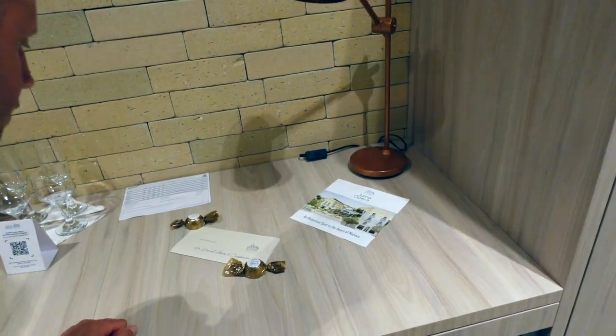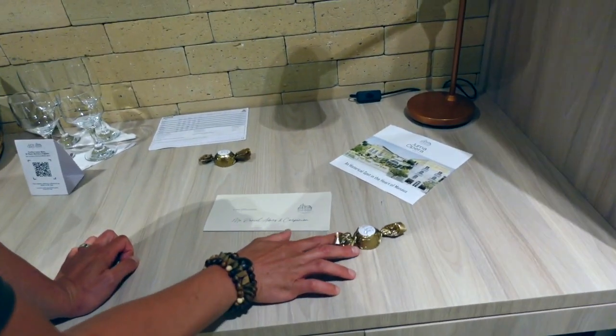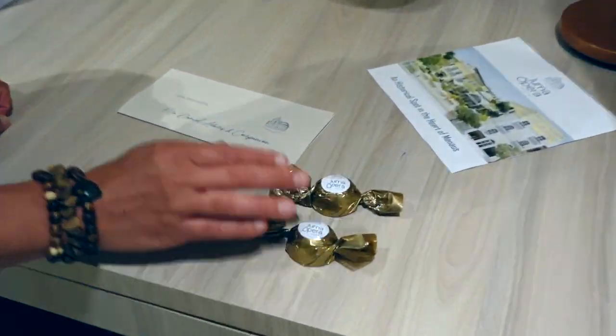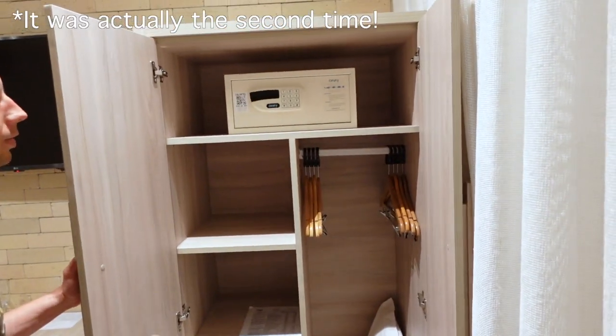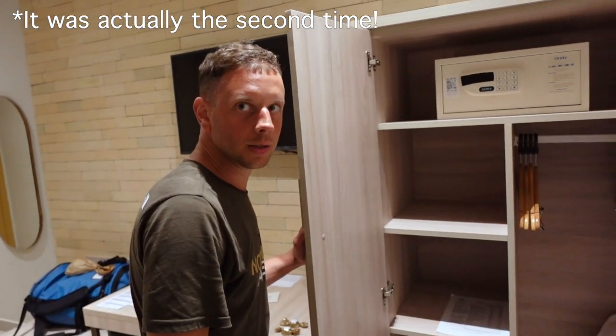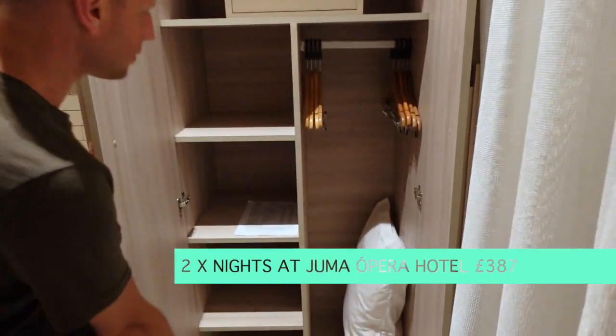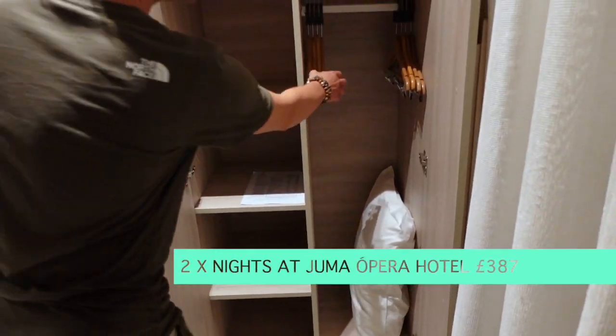Desk and drawers. So we've got little welcome chocolates here. Look at that. They're very nice. And oh! For the first time in our room in Brazil, we've got a safe. Yeah, it is the first time. So that's good. A spare pillow, little hangers there.